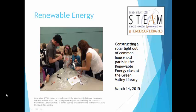In fact, I've never seen people more thrilled in a library setting during these programs and so excited than this. I think maybe the only other time was when I gave the kids rides in the library book drop down the hallway.